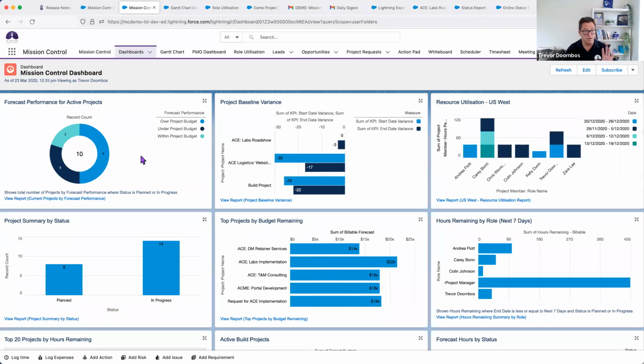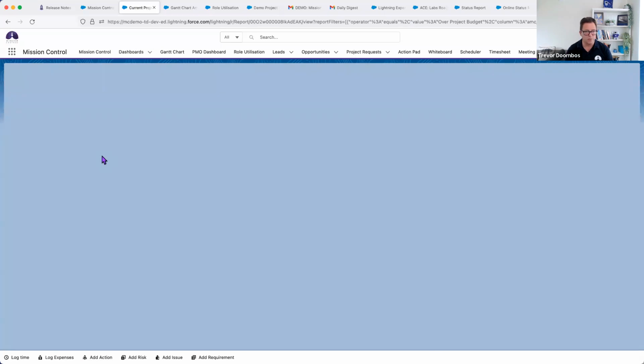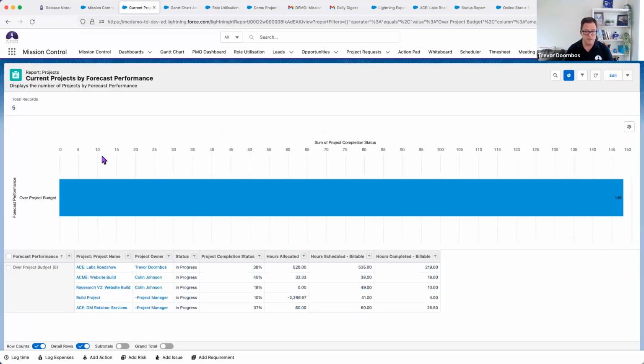And being Salesforce, for those not familiar with Salesforce, okay, hold on to your wigs because it gets a bit hairy from here. So I'm going to have a look at projects over budget. I can drill straight through from my dashboard into a Salesforce report. For those of you used to Salesforce, you go, yeah, this is standard. And I've got my project.